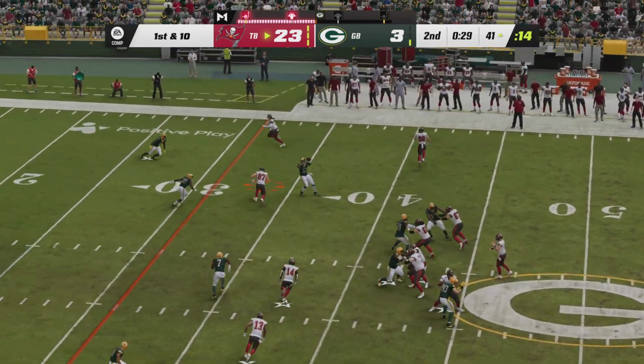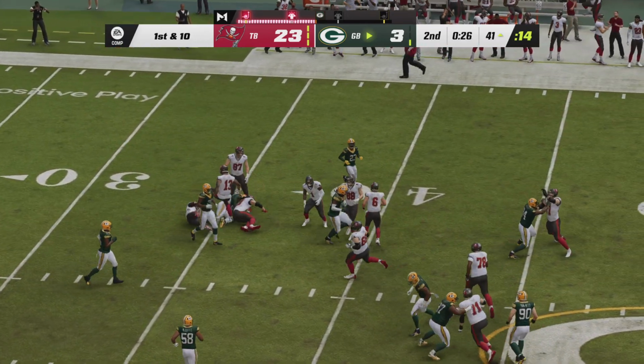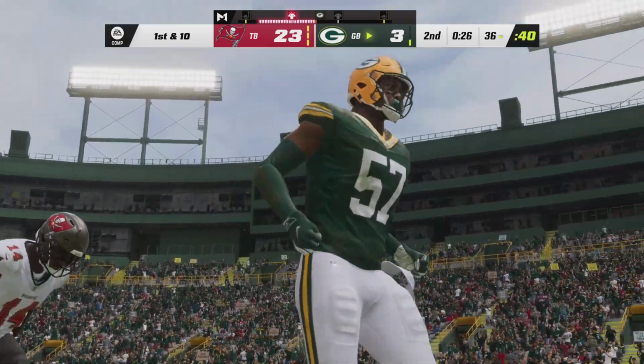On 1st and 10, Mayfield. No, he tries to force it in, and it's intercepted. And the Packers are going to get it back here just past the 35.